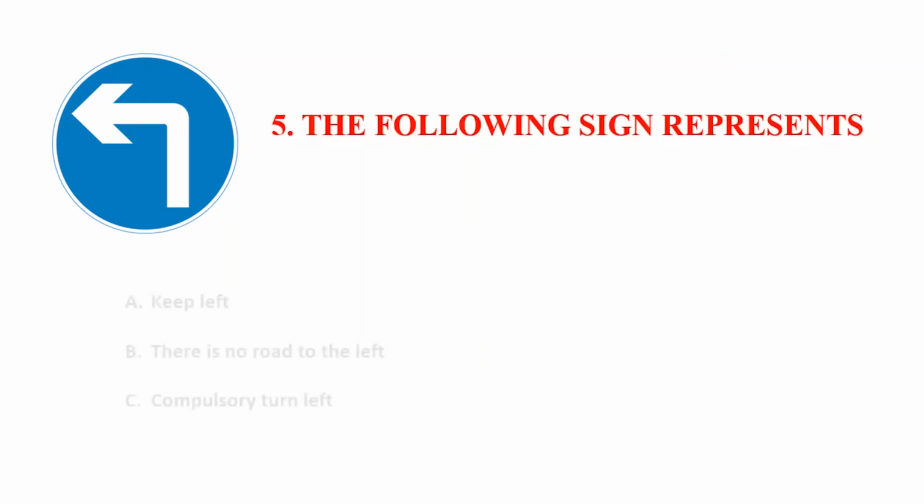Number 5, what does this sign mean? Is it A, keep left, B, there is no road to the left, or C, compulsory left turn? And yes, once again, the answer is C. It is a compulsory left turn. If you see a blue sign, that's an information sign to let us know that we need to do that. In this case, it is a compulsory left turn.